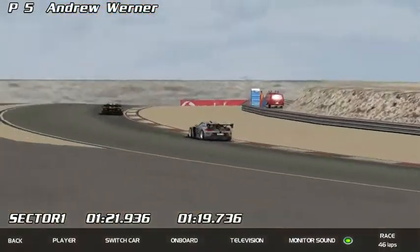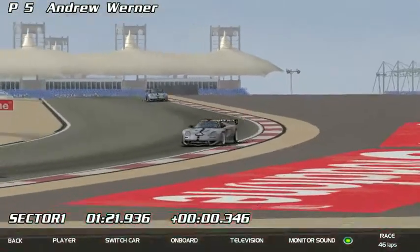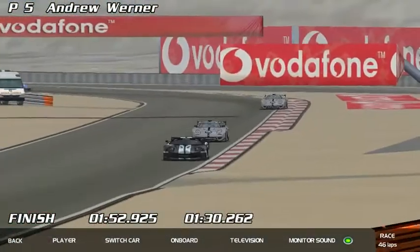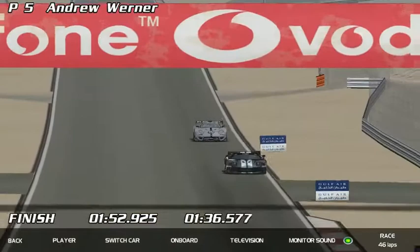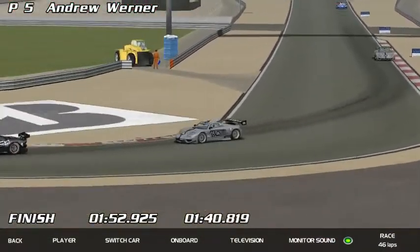So a great team move by David Pohl to let Werner take up the torch, take up the fight, and get in there and pressure Aaron Parsons. And it's no surprise. Andrew Werner has been showing great bursts of speed this season. He has been mixing it up with the best of the best here at NAGP, race in, race out.